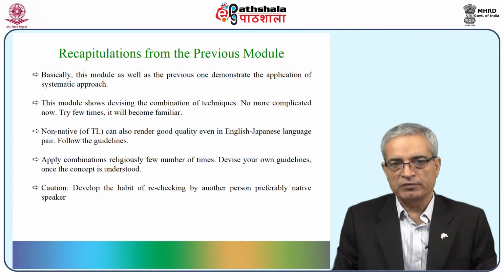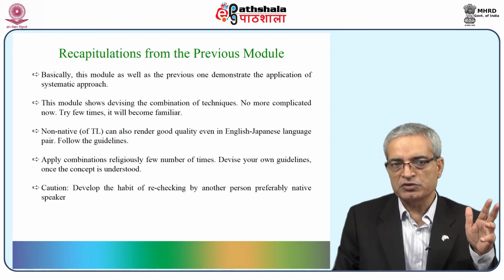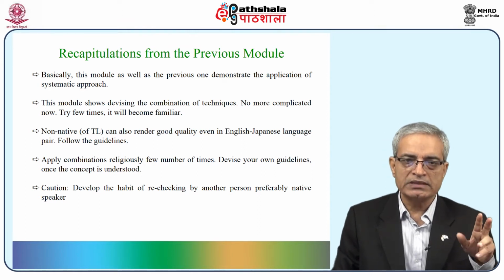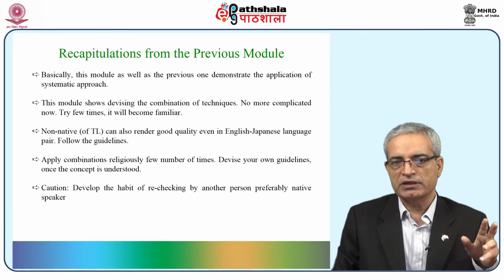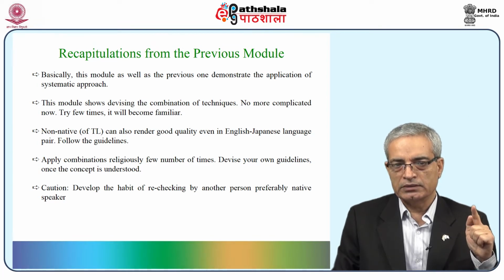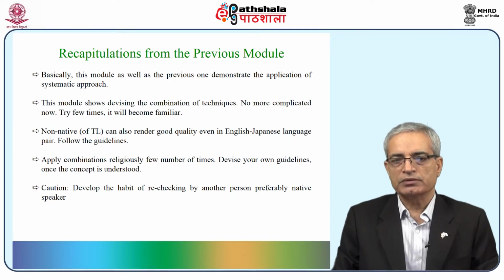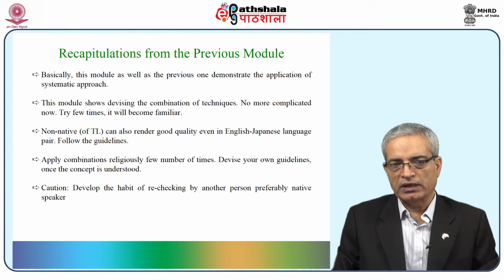Starting with the recapitulation from the previous module, though it's not directly related, because the previous two modules in fact were related to English to Japanese. What we found there as learning is that both the modules showed that the application of a systematic approach is important, and that devising a combination of techniques is helpful. It's not so complicated if you get used to it. Non-natives of the target language can also render good quality even in the English to Japanese translation pair. They just need to follow the guidelines.